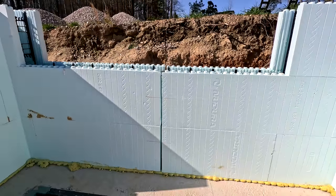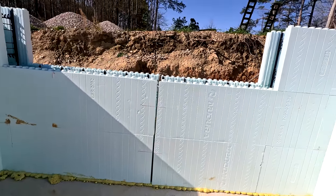So that's it for the bracing. We'll talk about the common seam here in a minute. All right, here's a good one to show you. There are a lot of common seams in mine.